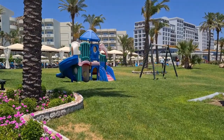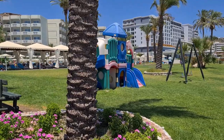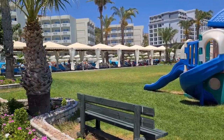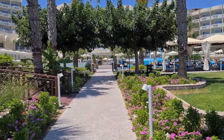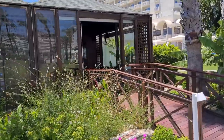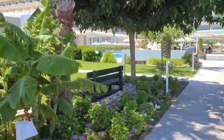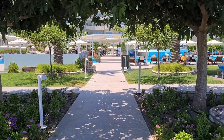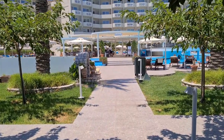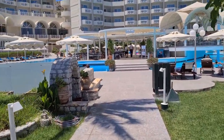This is a small playground, but it looks quite old. And this is the entrance to the a la carte restaurant. The prices vary between 7 euro a cocktail, 20 euro a bottle of wine, and the main dish is between 10 and 20 euros.